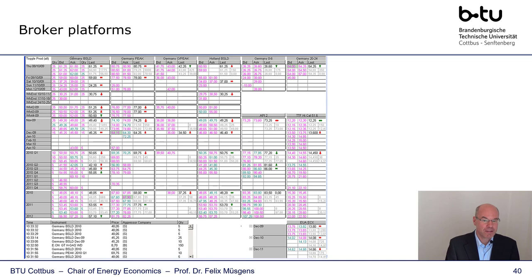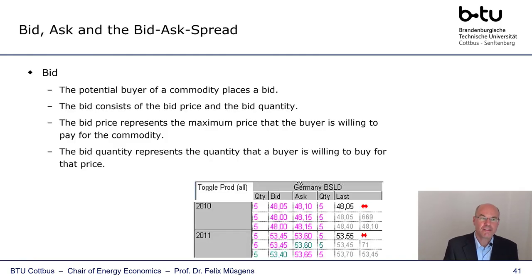Okay, so what do we see? As we said, we see the different products, and then we see bids, asks, and quantities. And I would like to dive into this and look at it deeper. And that is bids, asks, and the bid-ask spread. So what market participants submit is bids, asks, or if they don't want to, nothing. So once again, everything entered in this screen is voluntarily done by market participants who would like to buy or who would like to sell. And the numbers on the screens are an offer to trade.